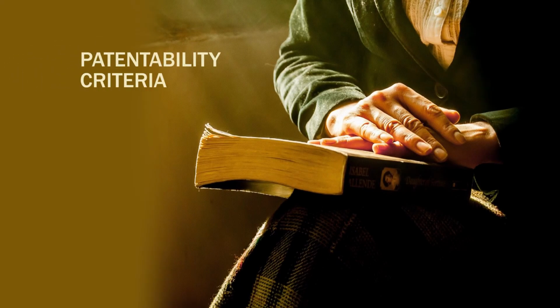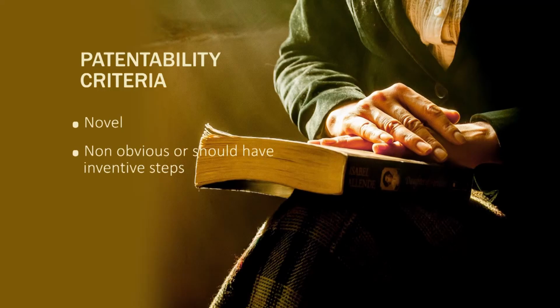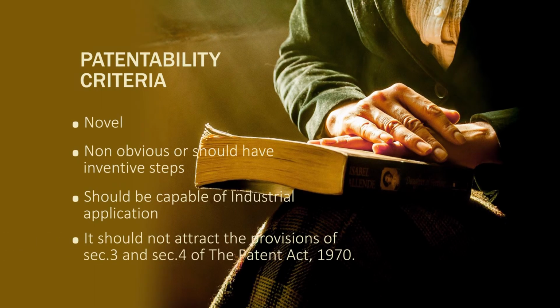What are the patentability criteria? It has to be novel, it has to be new, it should be non-obvious or should have an inventive step. So something which everybody knows cannot be patented. It should be capable of industrial application. It should not attract the provisions of section 3 and section 4 of the Patent Act 1970. So we will discuss 3 and 4 later on. So it should not be something which is prohibited by the law.